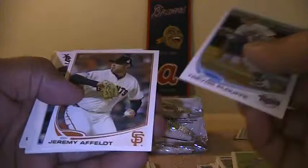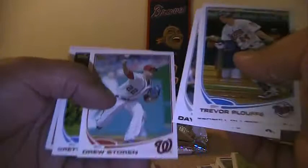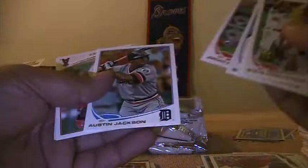And a mini of David Price, Trevor Plouffe, Jeremy Affeldt, Dayan Viciedo, Drew Storen, Brett Jackson, Alexi Ogando. He tops the way they package them, flip around every time. Steve Lombardozzi, Jordan Danks, Bruce Chen, Jordan Zimmermann, Austin Jackson, Luis Jimenez, Liam Hendriks, Miguel Cabrera, Chris Davis, Jeff Locke, Aaron Hicks.